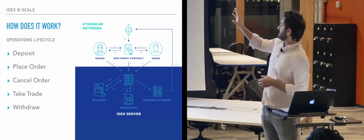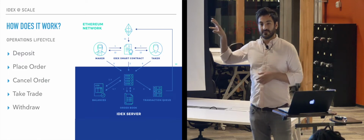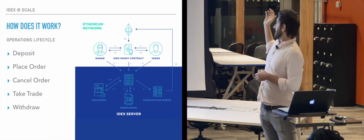Important concept, we talk about makers and takers internally. Makers for us are the folks putting limit orders on the books. Takers are people that are matching those orders and taking the other side of them and making the trade complete.